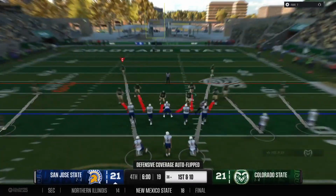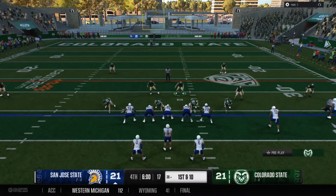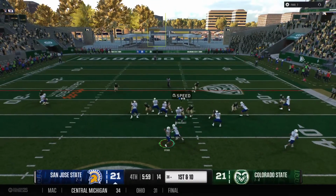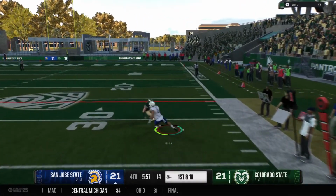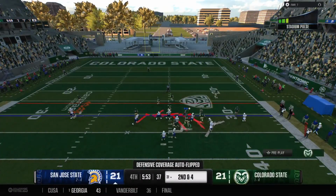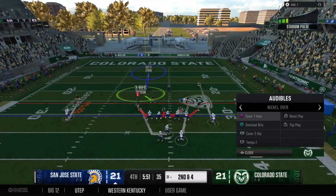The Spartans are marching down the field. Defense showing plenty of pre-snap movement of their own. Floats it out in space. He's brought down quickly. Minimal gain there. Still a bit short of the first down. Got 6 on first down.